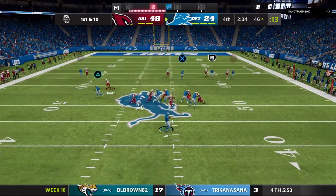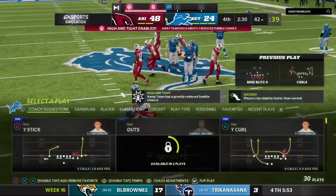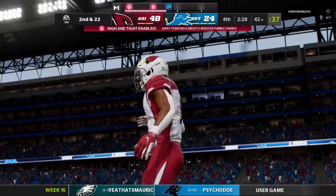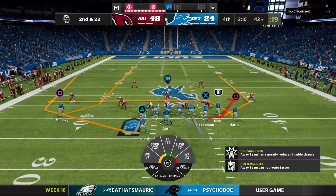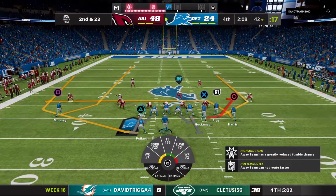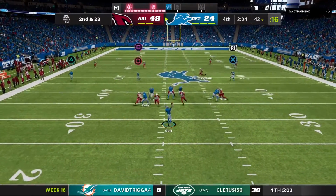Now Goff on first down. And he's going to go down. They sack him back at the 42. Isaiah Simmons picks up his second sack of the afternoon. That huge loss on the sack makes this job much more difficult. It's now second down and 22 yards to go.